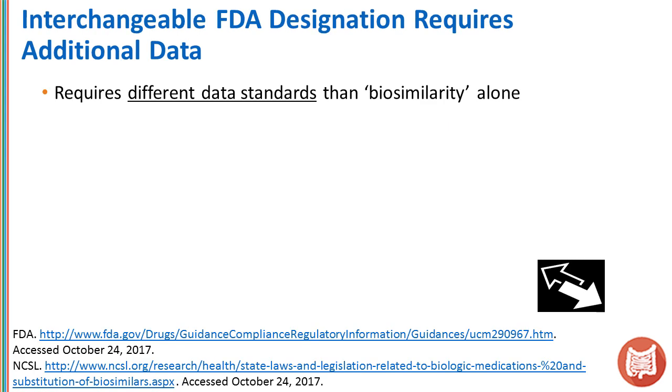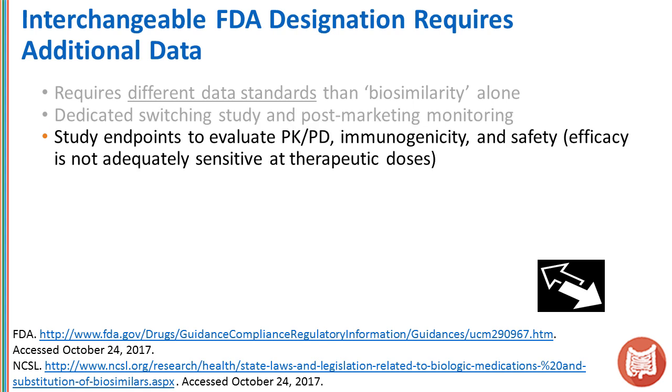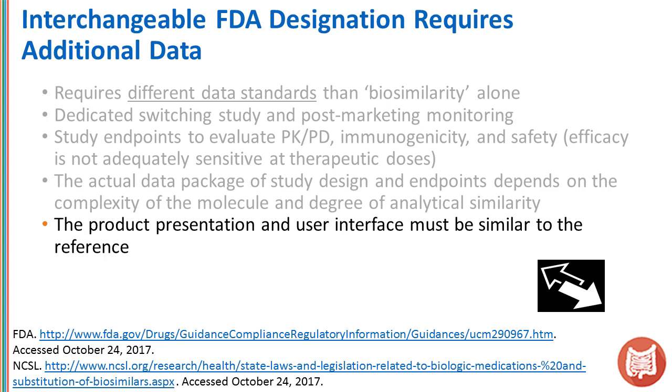So we continue to emphasize that interchangeability has a different FDA designation than biosimilarity alone. And there are different standards that apply. These include this multiple switch study that Russ has alluded to, as well as additional studies to evaluate pharmacokinetics, pharmacodynamics, immunogenicity and safety in patients undergoing these multiple switches. The actual data package of these study designs and endpoints may depend on the complexity of the molecule and the degree of analytic similarity, and the FDA is going to make these determinations for the companies that are seeking the concept of interchangeability. But as yet, these have not been applied.